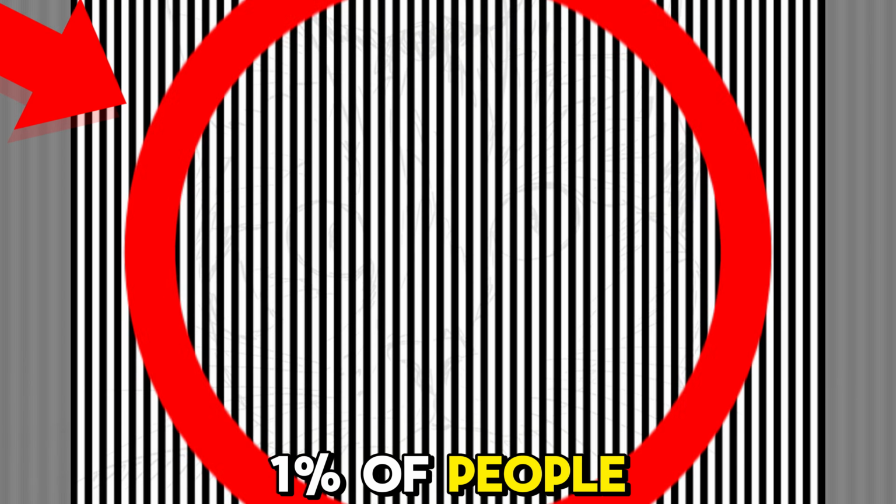Only 1% of people can see what's hidden in the black and white lines of this photo. Comment down below what it is if you found it. Alright, so there's actually a cat hidden in the black and white lines. Who all got this correct? Let me know in the comments.